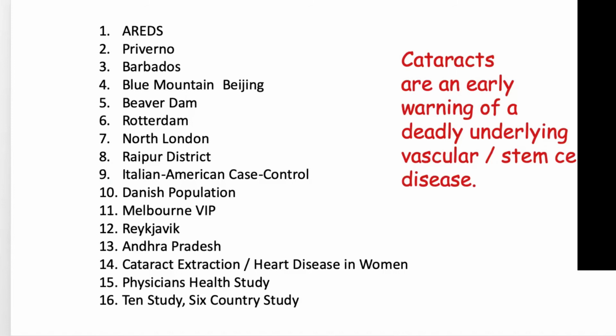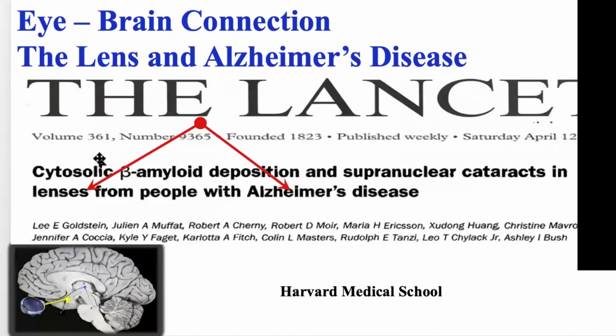So what I think we're going to do is I'll introduce this, but we're going to continue with this next time. So this is the publication from 2003 published in the Lancet by Goldstein at BU. Ashley Bush is in Australia. Tanzi is the Kennedy Chaired Professor of Neurology at Harvard. Who's higher than that? The only thing is he never treated a patient. He's a PhD. And then Robert Moore, unfortunately, last year died of a glioblastoma.